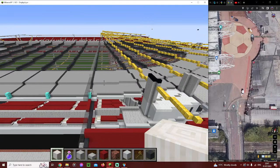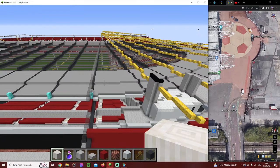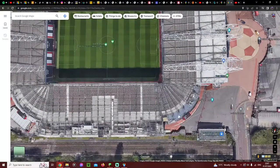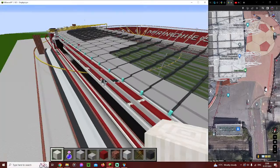Right. So that begs the question, am I missing one of the trusses? Right, so find the middle. So 1, 2, 3, 4, 5, 6, 7, 8. And then it's on the ninth one. So how many have I got there?